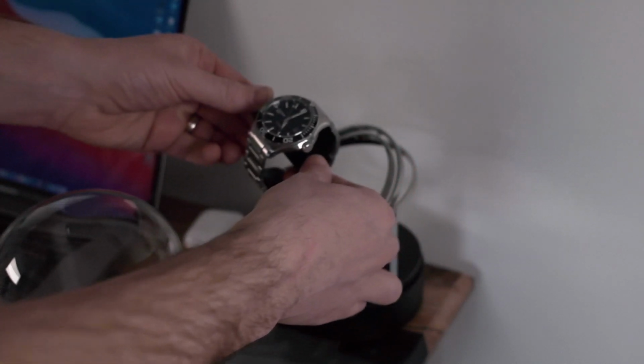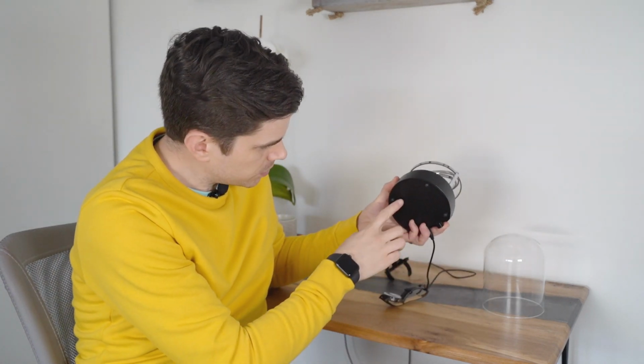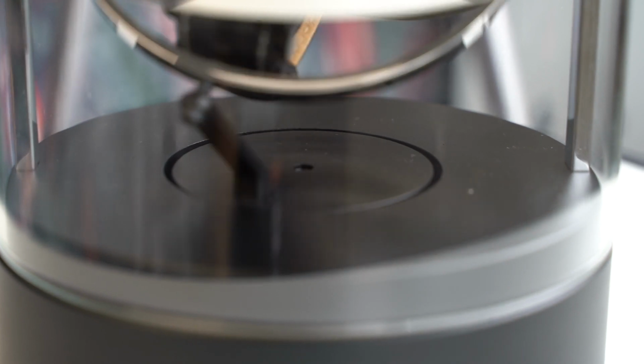Now I'm pleased to report that, I don't know if you can hear it, hopefully you can't, but to me the winder isn't noisy and it can be placed in a bedroom without any problems. It also has some rubber feet right on the bottom so that it won't scratch any surfaces that you put it on. So there are 3 different modes to this winder.